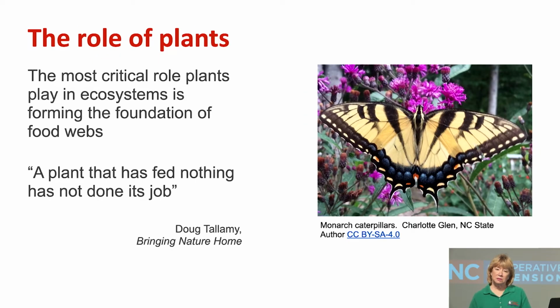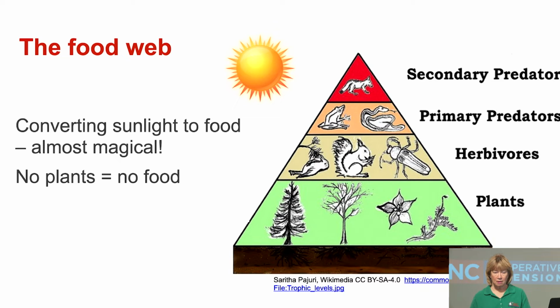Regardless of the specific type of landscape, plants play an important role. They are critical to life on Earth as the key foundation of the food web. Plants harvest the sun's energy through photosynthesis, converting it into a form animals may use. Insects and other herbivores eat plants and in turn are eaten by other animals, and thus all species higher up the food chain rely on plants to survive.